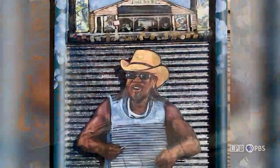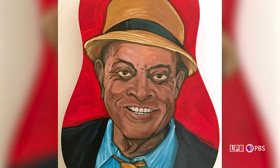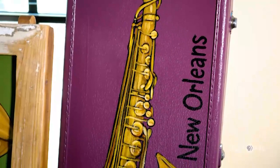I sell out at the music festivals and that sort of thing. I enjoy painting them and people collect them. They have their favorite artists and that's something they want. Same thing with the musical instruments and the cases. These people grew up, they played clarinet. They played trumpet. They played saxophone. And they want a piece of that to hang on their walls. So I enjoy doing it.